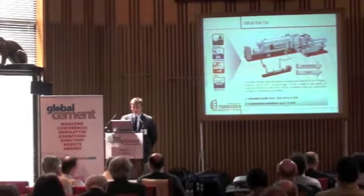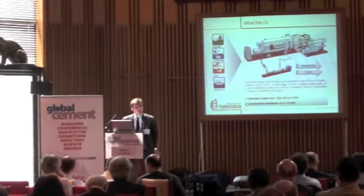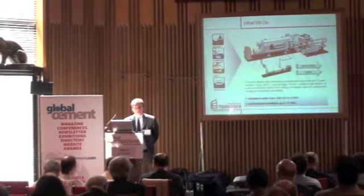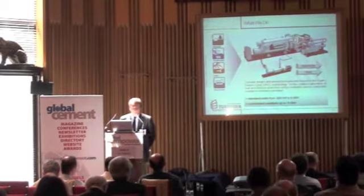As you see here, this is our very typical scope of supply. So we typically do the ORC plant only. So we don't do the waste heat recovery exchangers, but I can tell you something about that also later.